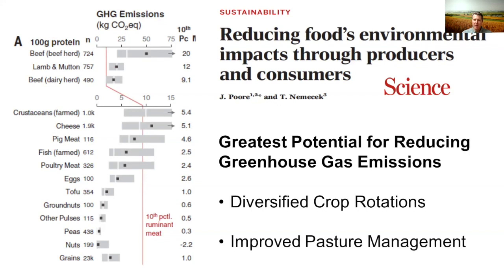But I wanted to bring up the points that were made in the paper, and some of the points that I took out of it. The greatest potential for reducing greenhouse gas emissions comes through diversified crop rotations. That's directly opposite of the way the industry is going. The industry is becoming more specialized and less diversified. And we know there's tremendous importance for diversifying crop rotations for fertility, weeds, insects, and disease management. Organic systems need to rely on these diverse crop rotations.